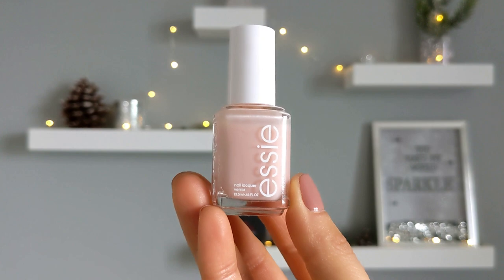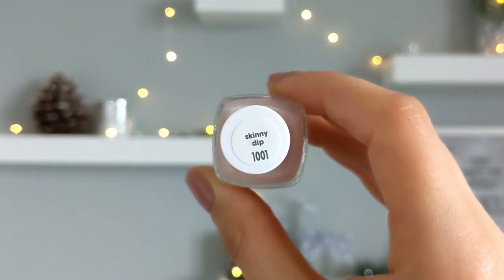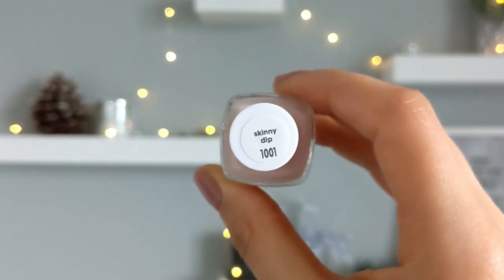Another beautiful sheer color is from Essie's regular collection. To get good coverage, I apply 3 thin coats.